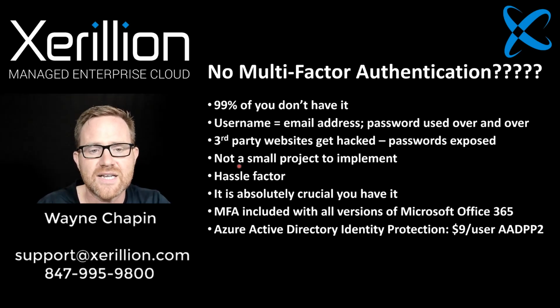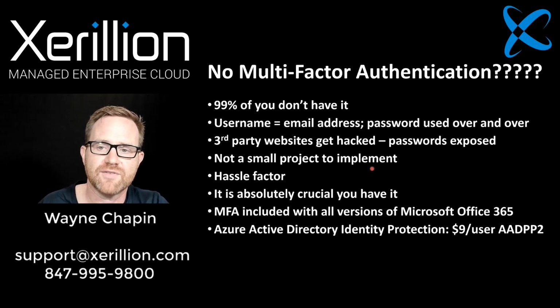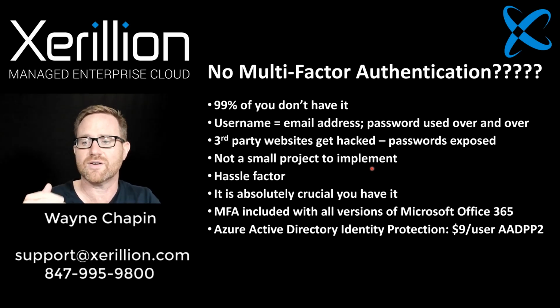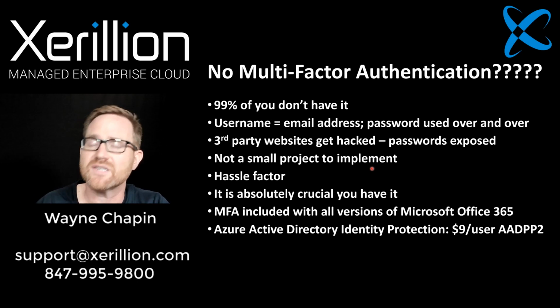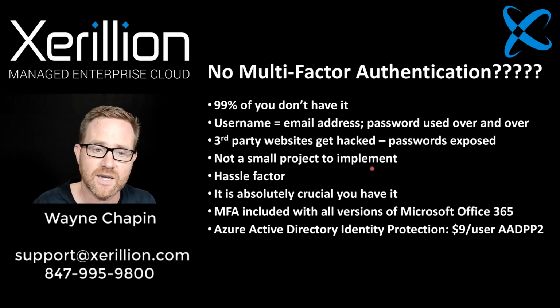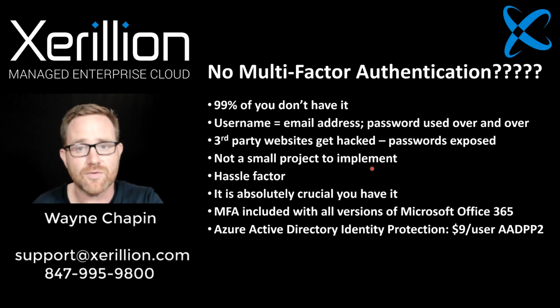Part of the reason is this. It's not a small project to implement. When we are doing our Microsoft 365 Transformer project for a client, that's right at the top of the list, doing the multi-factor authentication setup for the tenant. And then there's how many users times how many users that we have. And it's not a cheap line item on a project because every single user has to be touched. So either the internal IT department is doing it, the company's spending money on their time to do it, or the company is spending money with us in order for us to do it for the company.